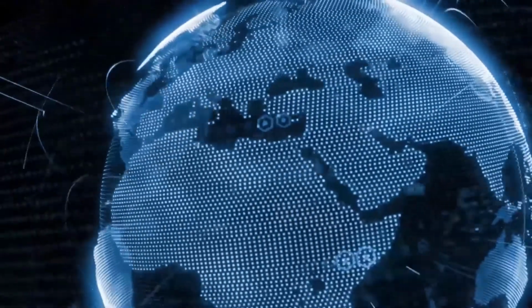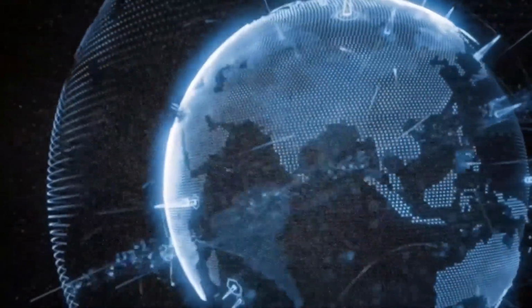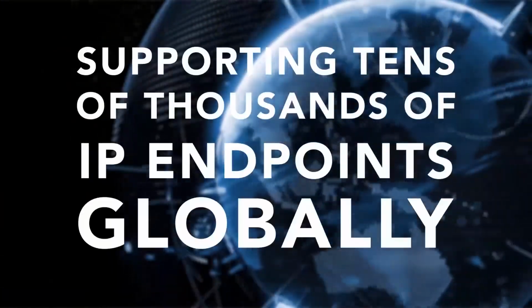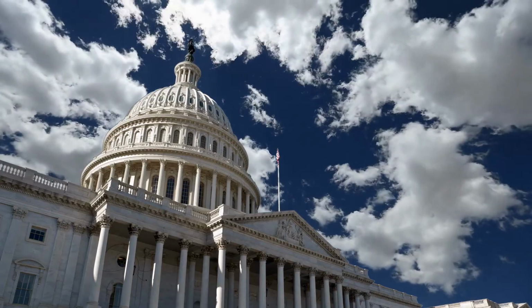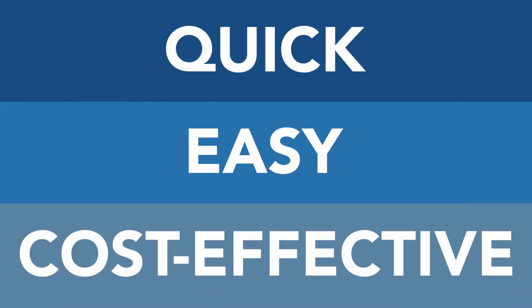The CLEER COAX-to-IP product family is successfully supporting tens of thousands of IP endpoints globally. Experience our featured case studies to learn how other organizations have made the upgrade to IP quick, easy, and cost-effective.